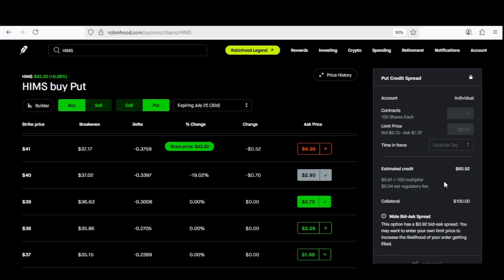In my humble opinion, I think that's an excellent strategy. Let me explain to you why. The reason I think it's a really good option strategy is because you're literally risking $39 in order to make $61. Hence, I think that's an excellent option strategy, especially if you're trading with a small account. You have a very good opportunity here to grow your account very quickly.